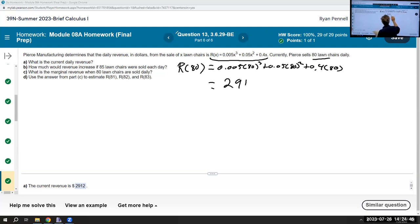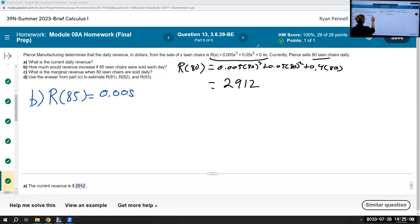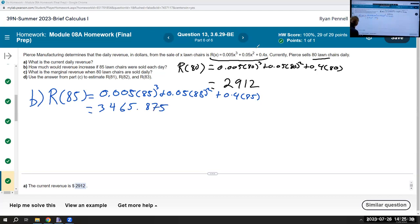When I did that, I found 2,912. All right, part B. How much increase if 85 lawn chairs were sold daily? So now we're doing 85. So I find R of 85. Okay, when I flip those numbers in, I found 3,465. Okay, that's when we sell 85.